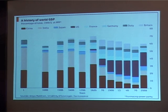Then guess what happened? Industrial revolution happened. And the chart went down. Because why? Size didn't matter anymore. Okay? Leverage mattered, right? Productivity mattered. Then the information revolution happened. And it went down further. You see 1970s, right? It went down further. But guess what? It's now starting to trend back up.